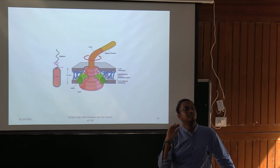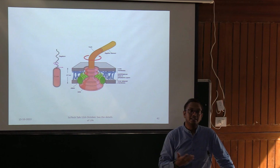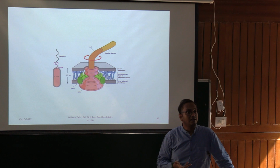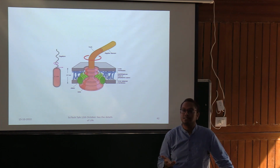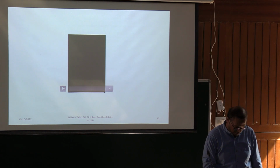This is faster than most of the Ferraris of the world. Only in rocket propellants can you have this kind of rotation speed. So biology is doing much, much better than us, and there are a lot of things that we have learned from observing these biological systems. So I hope you will keep some time for this.